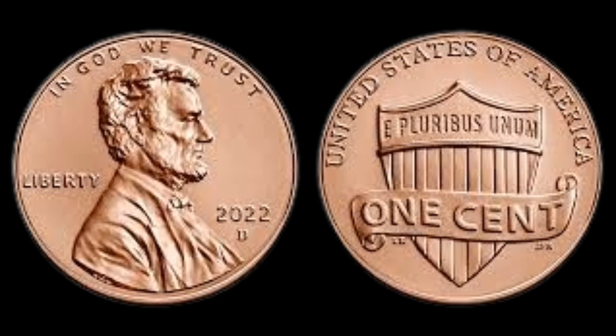significantly off-center, with the design shifted roughly 25% toward the lower right quadrant, causing parts of Lincoln's head and the Union Shield to be clipped at the edge, and this type of off-center strike would normally create a crescent-shaped blank area.